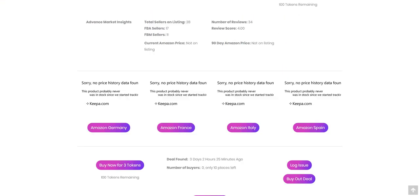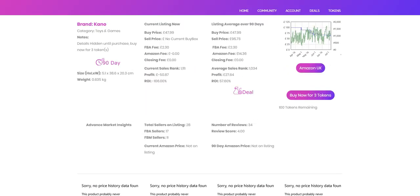This is actually a bad example because normally if you scroll down it shows the keeper graphs for each of the marketplaces, so you can get an idea of if it's selling in Europe. But I think the great thing to mention here is how much information you can see, and I've not paid anything to see this information currently.